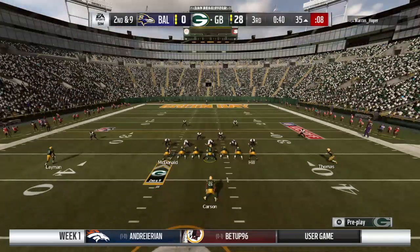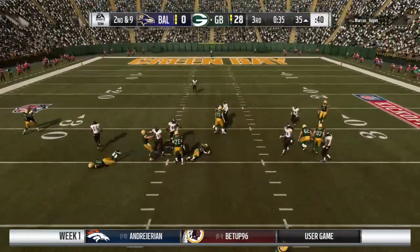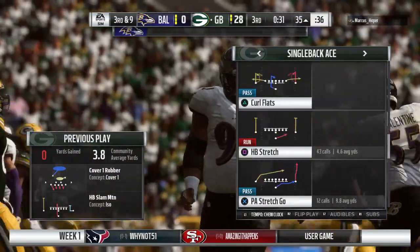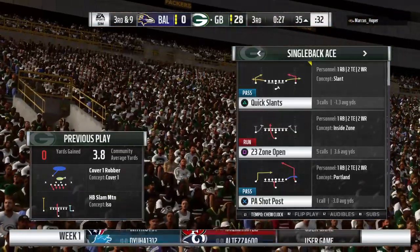3rd down. Hey, check. They run again with Carson. And he is met at the line of scrimmage, and he goes down right there. No gain on the play there, so that doesn't help. Now they're looking up at a 3rd and 9 situation.